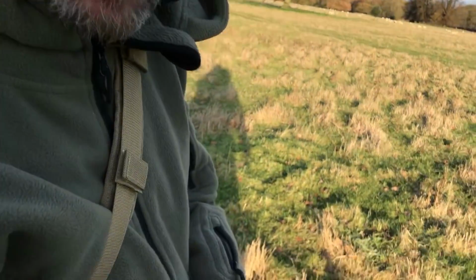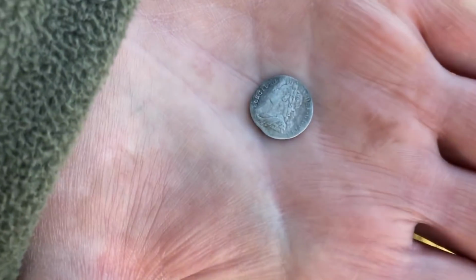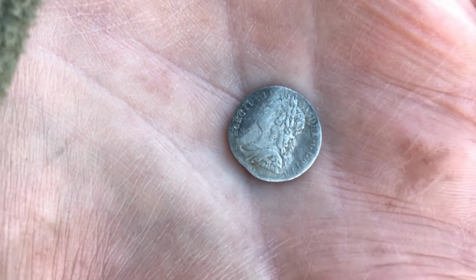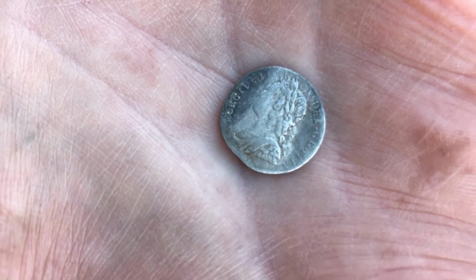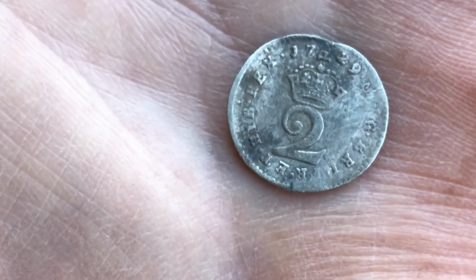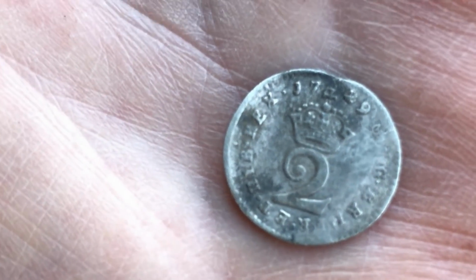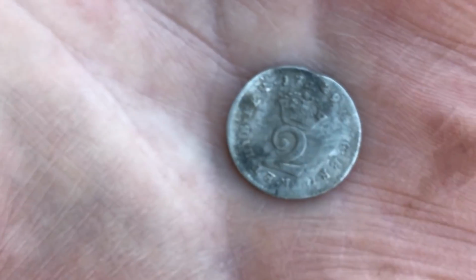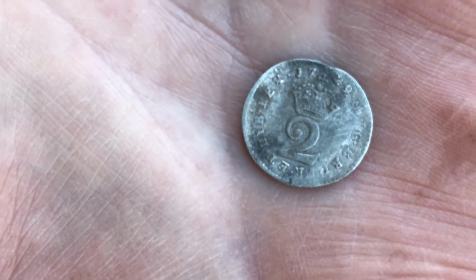Let's do with David. And a little silver's come up. Ooh, lovely. Look at that. George II. Oh, that's lovely. 2D. 1729. That's rare silver, that is, mate. Yeah, that's similar to George II silver. Well done, mate.